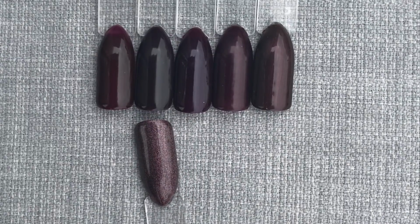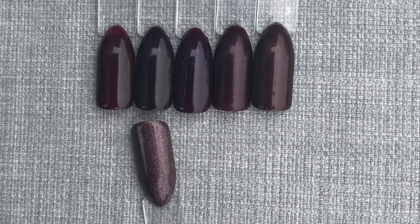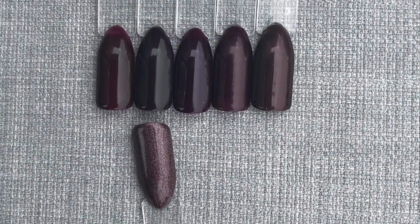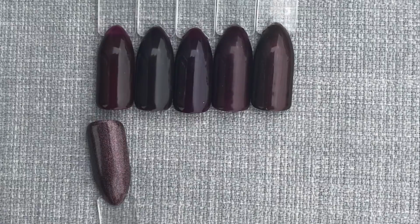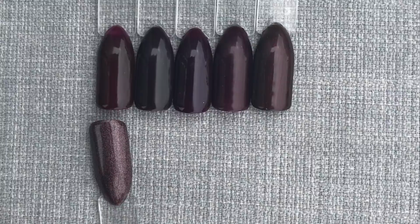The next colour we've got here is Fedora, and Fedora is a very brown based plum, and you can really see the difference. It's a good bit darker than Grace. Again, it's got that lovely cream finish, and you can tell there's a lot more red in Fedora and even in this next one, Berry Boudoir, than there is in Grace. And again, these have got that complete cream finish, whereas Grace is lovely and metallic. On to the next one.